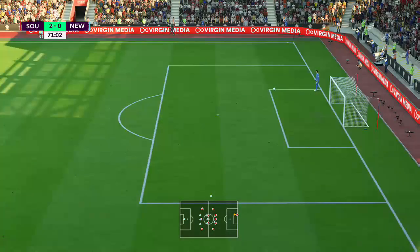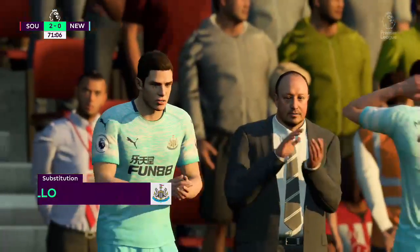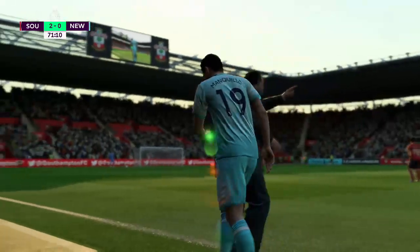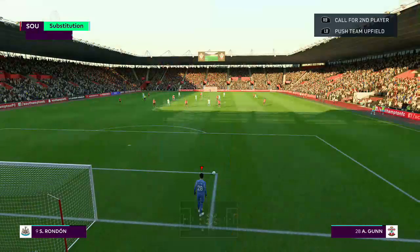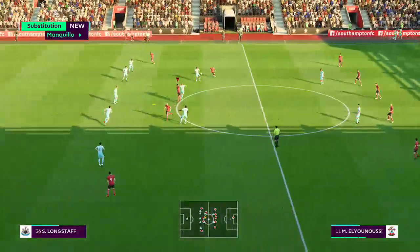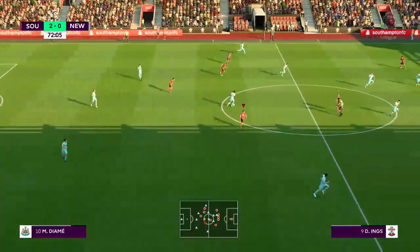Substitution for Newcastle United. On the bench for the losing team, a substitute getting ready to come off, to be replaced by number two, Kieran Clark. Mohamed Diame.